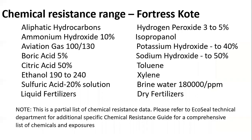You may have noticed we called it Tank Coat 160 in the video. We recently changed the name to Fortress Coat to reflect its broader range of use. It was designed originally for the interiors of fracking water cleaning tanks.